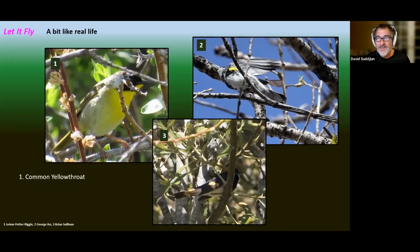call them, when the bird fans its tail as it's foraging around. It's easy, not easy necessarily, but it's one thing when the bird is like in this picture and it's still, but in real life, this bird would not have stopped moving. A little more challenging. So, yep, yellow-rumped warbler.